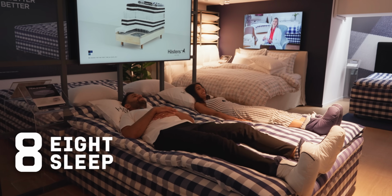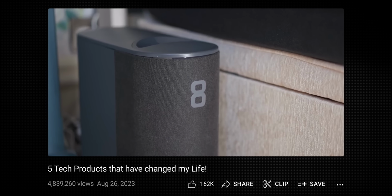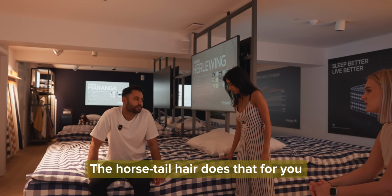Then something popped into my mind. For a long time, we've been using 8 Sleep for our bed. It's like a mattress cover combined with this pod that sits on the floor and pumps temperature-controlled water through it to cool you down to your ideal temperature. These guys are suggesting that with a bed like this, you don't need that. The horsetail hair does that for you. Yeah, that's my I'm not completely convinced face.